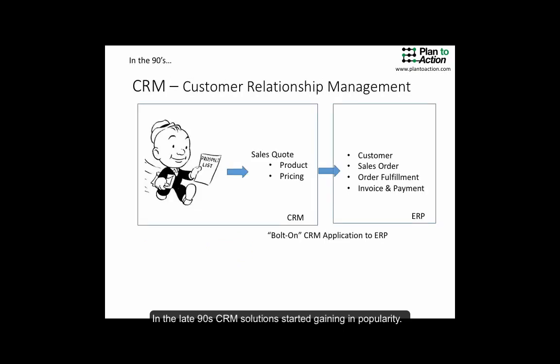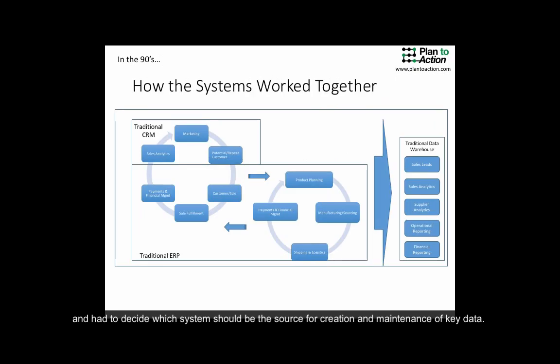In the late 90s, CRM solutions started gaining in popularity. CRM stands for Customer Relationship Management, and those solutions really focused on tracking the front-end pre-sales order activities of the business. Sales reps would use these tools to document interactions with customers and initiate contracts and quotes. Integration between CRM systems and ERP systems for data such as customer details, products, and pricing were some of the first bolt-on applications, or conscious choices that were made by the company to leverage a tool outside of the ERP for business processes.